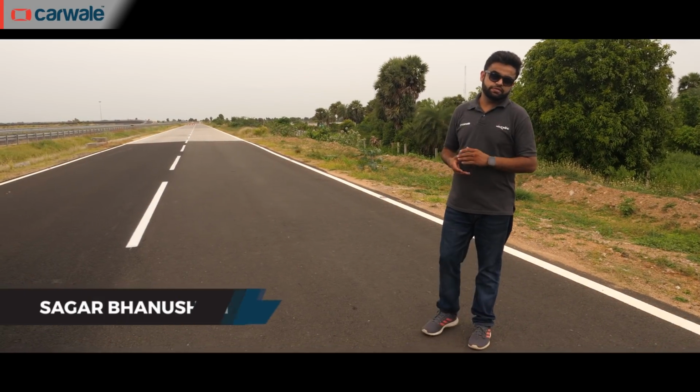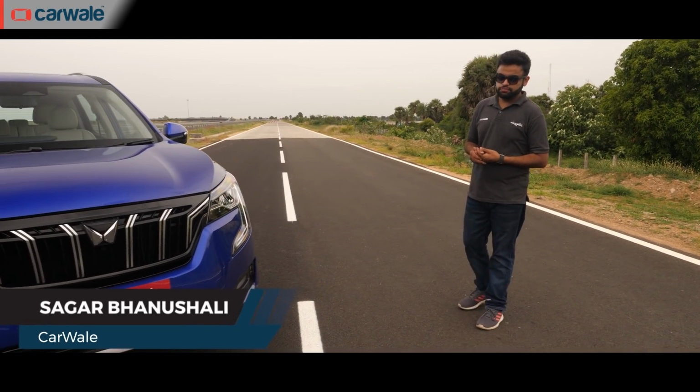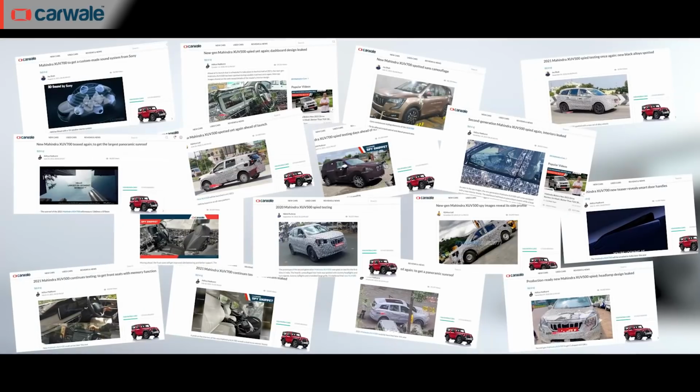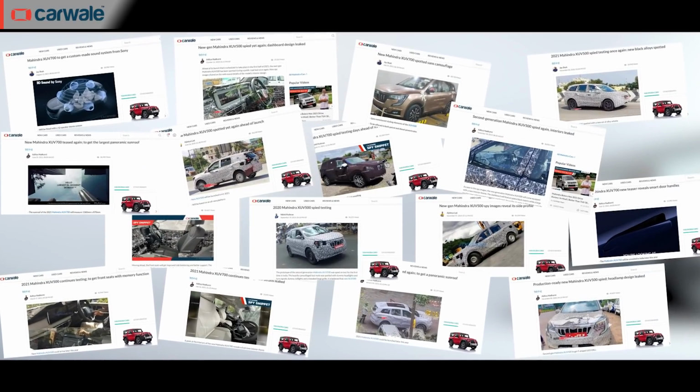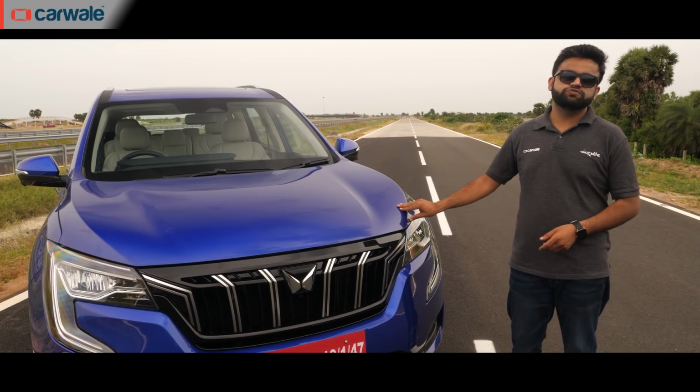Let me start off with a question. When was the last time you witnessed so much hype around a new car? Well, do you remember seeing so many spy stories or reading about the car before its launch? Well, I can't remember either, but that's exactly the case with the Mahindra XUV700.